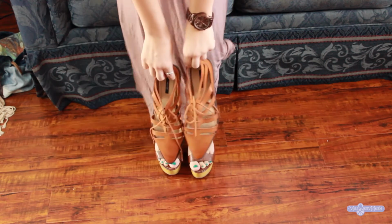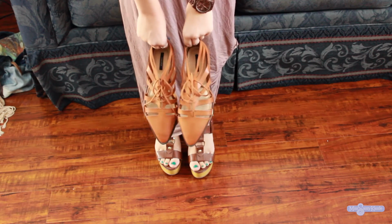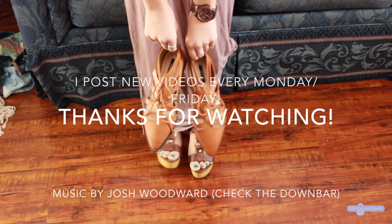The heels are from Target and the flats are from Forever 21. I like either with this outfit, it just depends on what you're comfortable in at school. That's my favorite outfit for back to school.